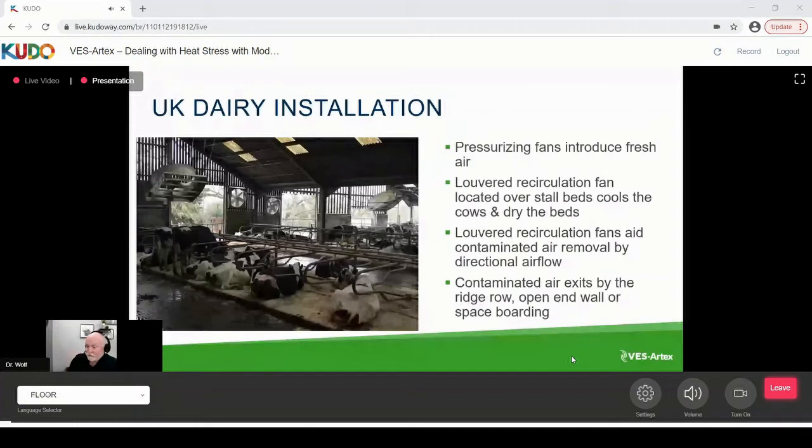Here's a design where we have recirculating fans, and many of the barns in the UK are built one next to the other. So even though the wind is blowing outside rather intensely, that doesn't mean the barn is going to ventilate well, because there are all these obstructions to airflow getting into the core of that barn. So the design here is we push some fresh air into that building, and then the larger fans help direct that air down over the cows in the stalls. Then it can exit the barn either through the space boarding or the open end on the other end of the barn. We generally try to make this so the prevailing winds are working with this design, so we're not trying to fight Mother Nature in any of these designs.